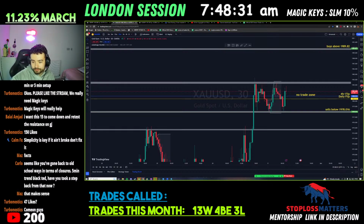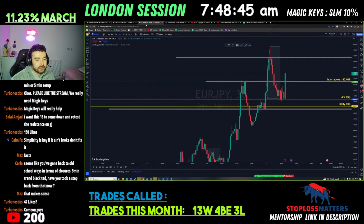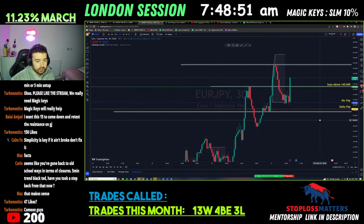It seems like you've gone back to old school ways with the closures, the 5-minute trend line. Have you taken a step back from that now? No, I'm just very, very critical with which ones I take, and there's normally issues with it, in terms of resistances and stuff. But I still look at them.